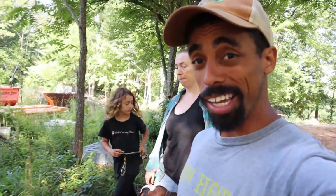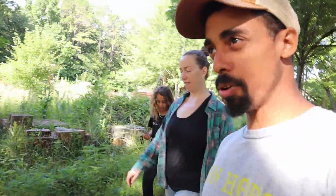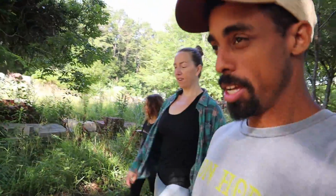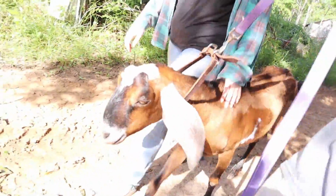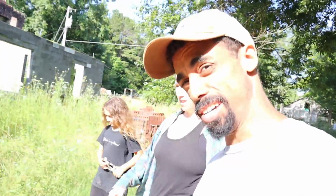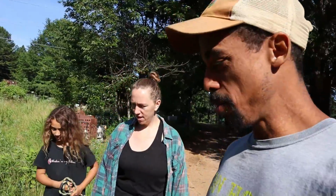All right, so we're taking our goats for a walk now. We're taking them to an area where they can graze and have a little more grass and things to munch on. Now that Hazel is done being milked, how much milk did you get this morning? I got a full quart this morning. Wow. So, bam, there comes the sun. That's great, a quart. It keeps getting more and more. She keeps gaining more and more weight too.